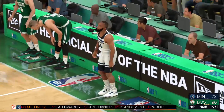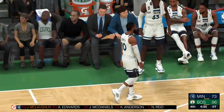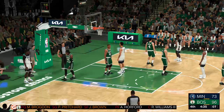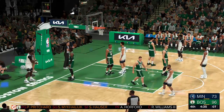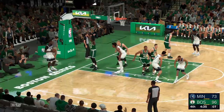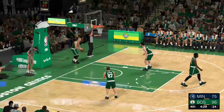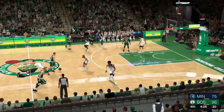Love the hustle. Some changes for Boston. Hauser comes in for Brown. And Mikhailuk subbed in for Malcolm Brogdon. The Timberwolves also with a sub. McLaughlin's checked in. Here's McLaughlin. Gets some space and buries the jumper. The defense making it way too easy for him on that jump shot. He'll take that all night.